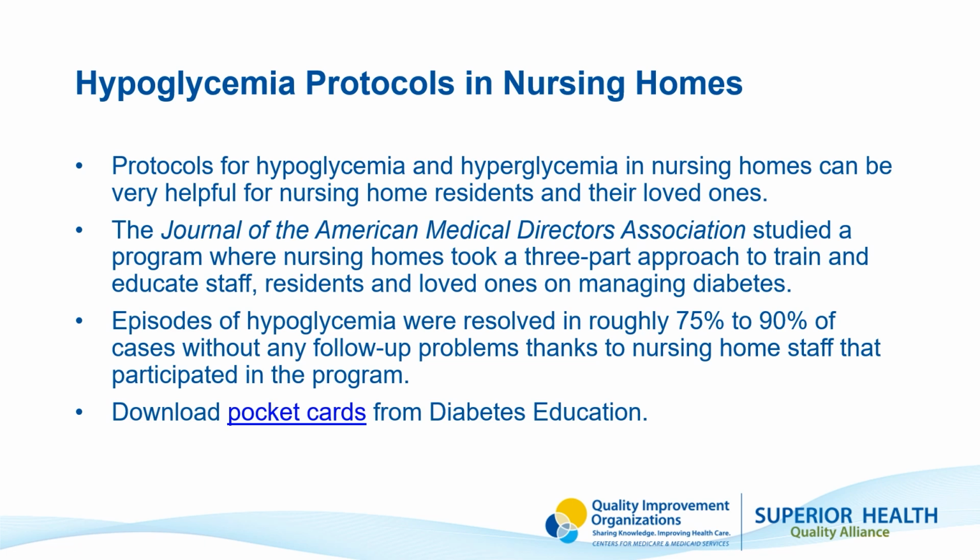Here's a link to download pocket cards for diabetes education from the ADA. The Diabetes Pocket Guide provides a quick reference to essential guidelines and recommendations to help in making informed decisions quickly, which is crucial in managing diabetes effectively and preventing complications.